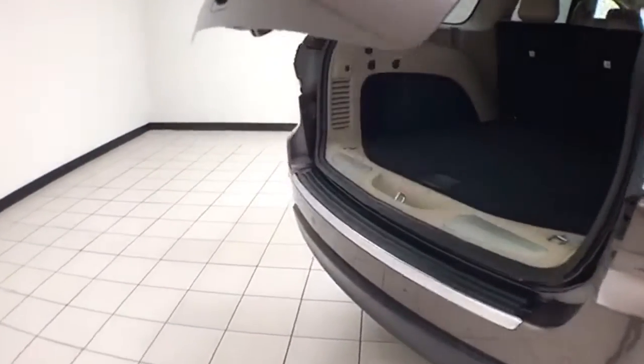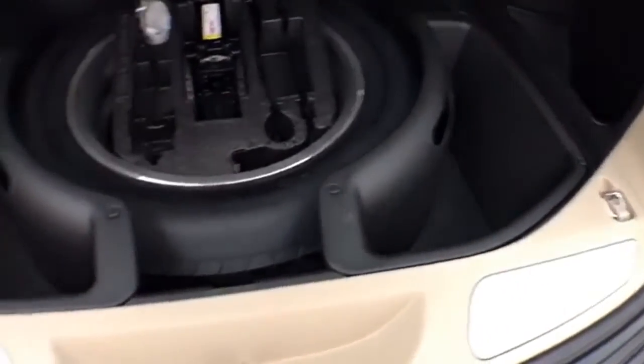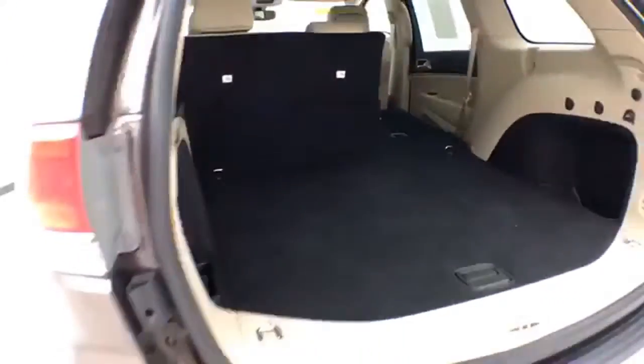Power liftgate for convenience. Lots of cargo space in the rear. Hooks on both sides, perfect for keeping plastic grocery bags secure, with additional underfloor storage with the removable bins for easy cleaning. And speaking of clean, there's no dents or dings in the body.